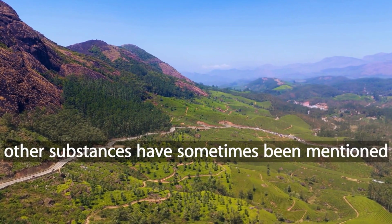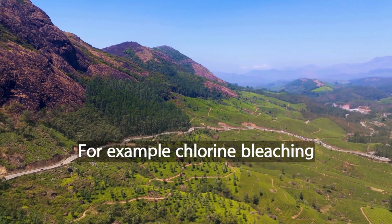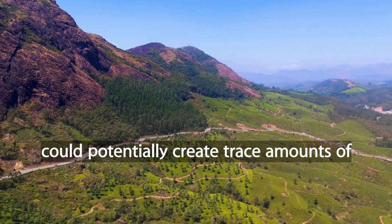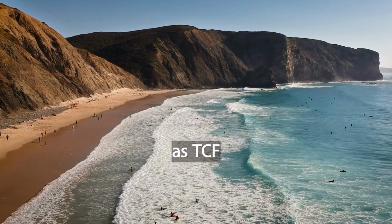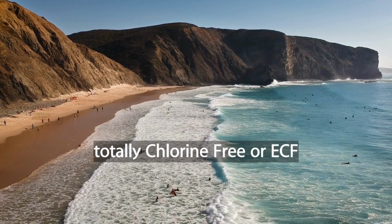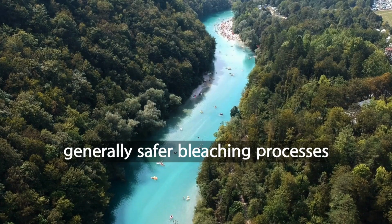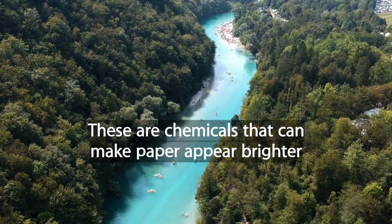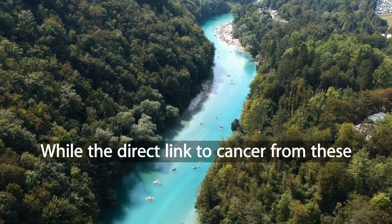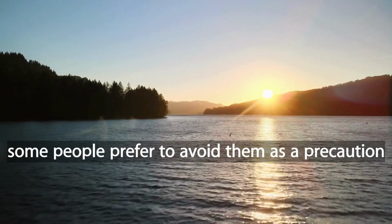Beyond wet strength agents, other substances have sometimes been mentioned in relation to paper filters. For example, chlorine bleaching, especially older methods, could potentially create trace amounts of compounds called dioxins, which are known carcinogens. This is why you often see filters marketed as TCF, totally chlorine-free, or ECF, elemental chlorine-free, indicating different, generally safer, bleaching processes. Fluorescent whitening agents are another category. These are chemicals that can make paper appear brighter, whiter. While the direct link to cancer from these in coffee filters is less clear and often debated, some people prefer to avoid them as a precaution.